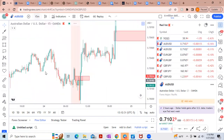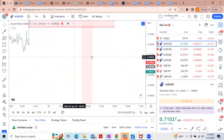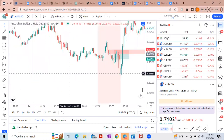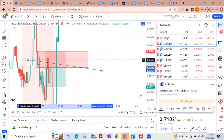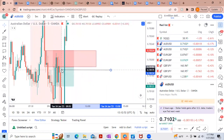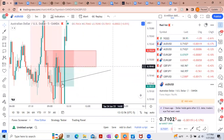And then on Tuesday, another great day. I noticed this beautiful supply. Once I noticed this beautiful supply, I just literally took action. I went for 1-to-1, and once I got my 1-to-1, I was done.